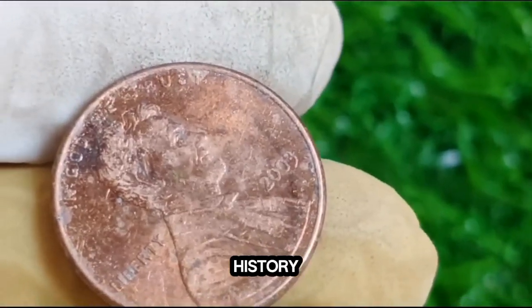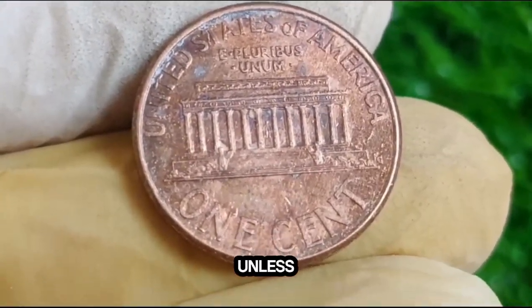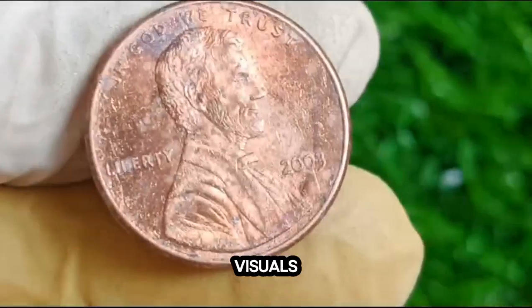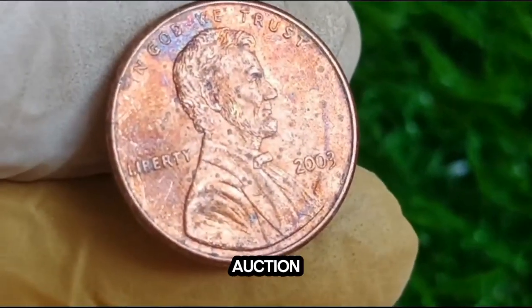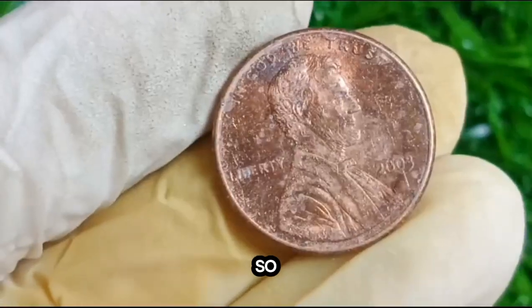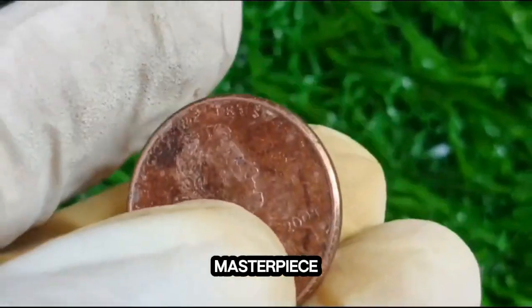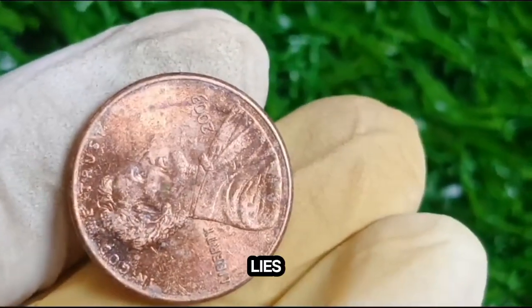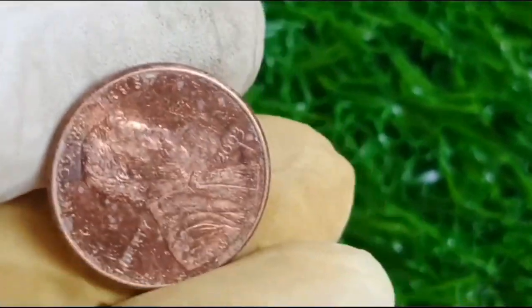Fast forward to 2003, the Lincoln penny had seen minor design tweaks but remained one of the most circulated coins in American history. But here's the kicker: coins minted in mass quantities rarely hold high value, unless there's something special about them. Visuals: close-ups of error coins, a coin grading scale, and auction clips. So what sets apart an ordinary 2003 penny from a $1 million masterpiece? The answer lies in minting errors, condition, and unique characteristics.